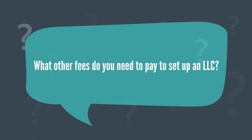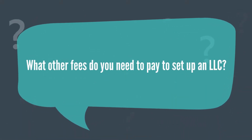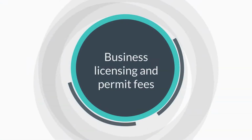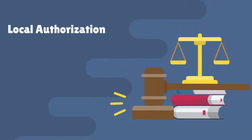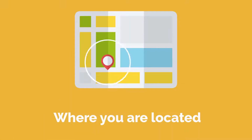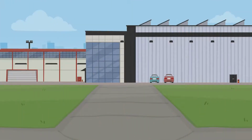What other fees do you need to pay to set up an LLC? Other fees you need to pay are business licensing and permit fees. You might need a business license from either federal or state government or a local authorization to operate. The need for this usually depends on where you are located and the type of industry you are in.